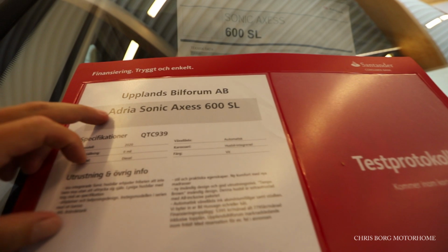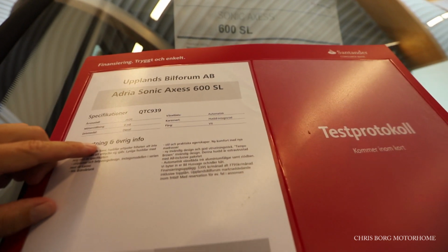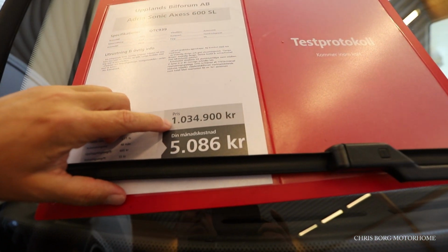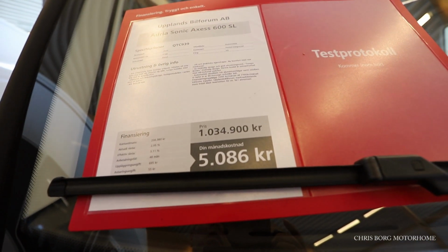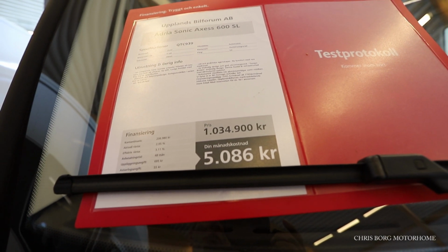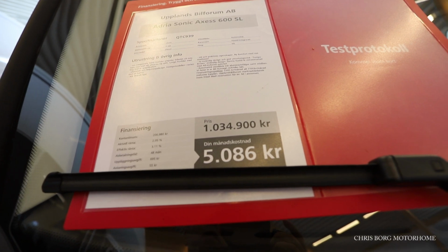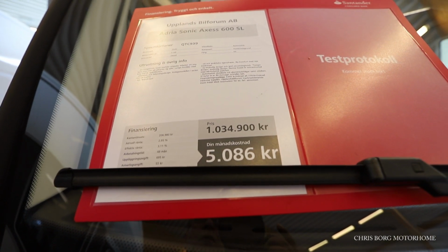So this is the Adria Sonic Axess 600 SL 2020 model. The price is 1,034,900 Swedish crowns. Maybe that is around 998,000 euros.